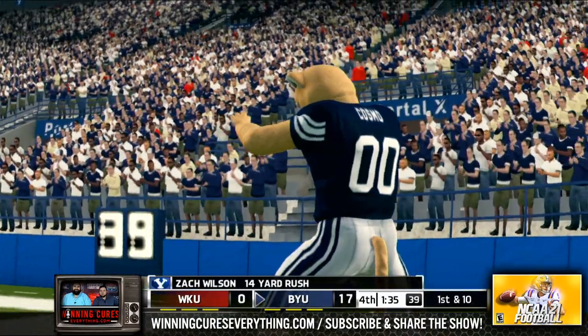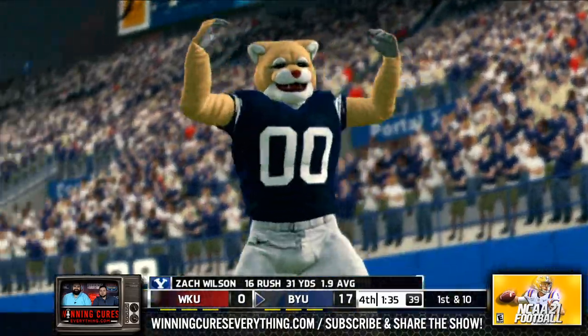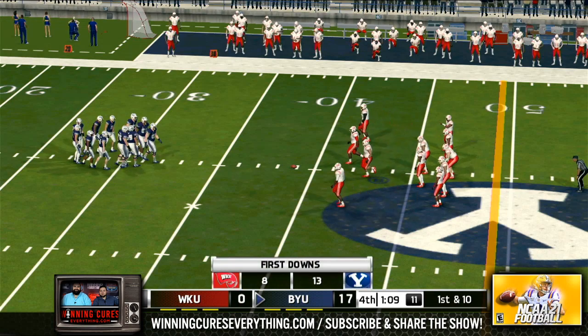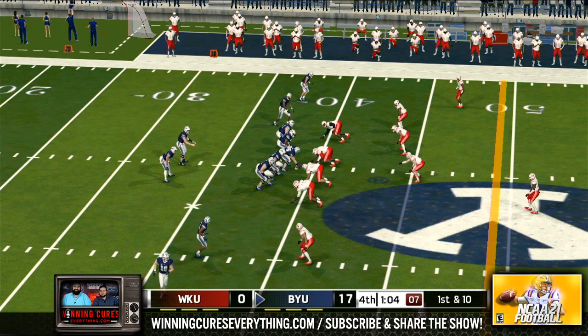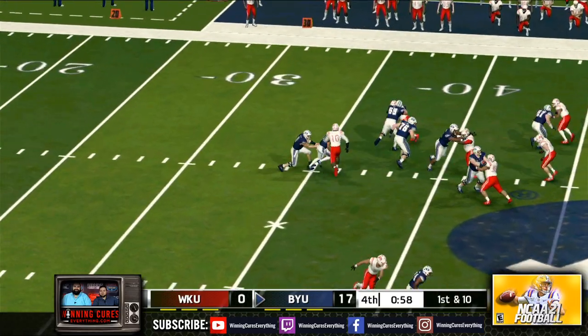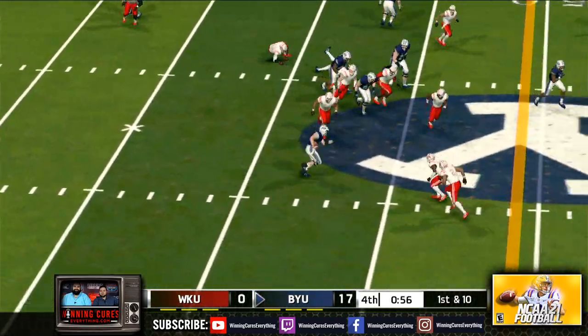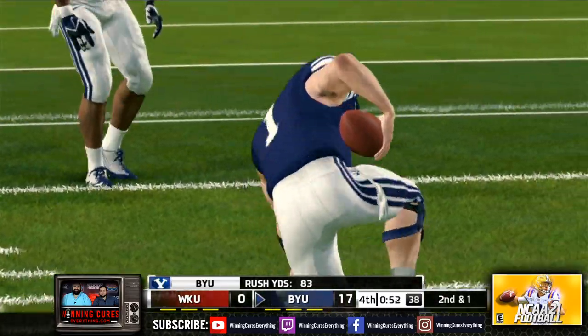It out to about the 39. First and 10. Ball on their own 39. Got some open field. He makes his way to about the 48.